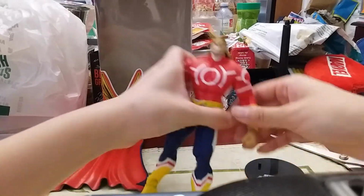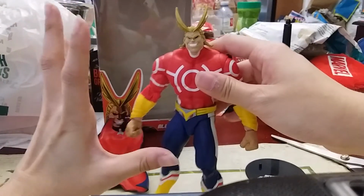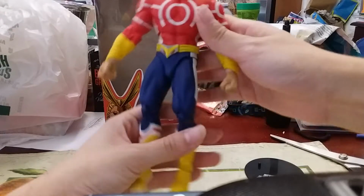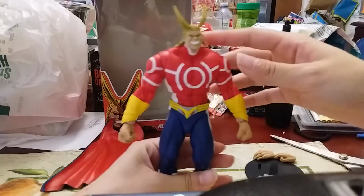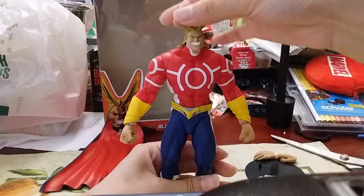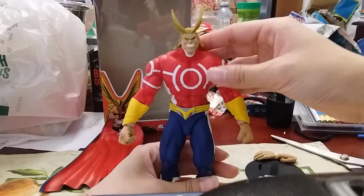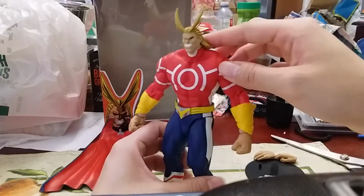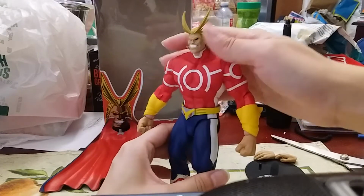But yeah, I can tell the joints are kind of looser than Kirishima's, so it's less scary. I guess I'll show the figure first and then get to the cape later on. So here is All Might. This is kind of a little bit bendable. The hair is really nicely sculpted. I like the face. He's just smiling. His classic look.